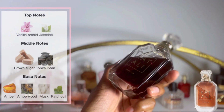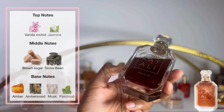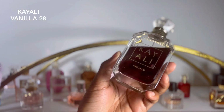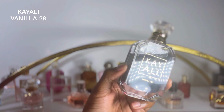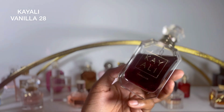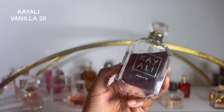The Vanilla Queen, Kayali Vanilla 28. This is a brown sugar vanilla extract fragrance. This is perfect for layering. I'm sure you guys already know all about Kayali Vanilla 28, so I won't spend too much longer on this. But this is a perfect vanilla fragrance that you can layer with just about anything.